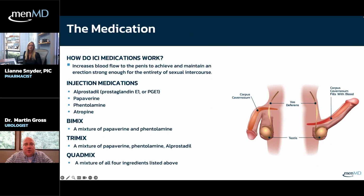So how do these medications work? Well, Lianne described the really, really complicated physiological mechanisms of them, and to give them in more intuitive terms to give to patients, they just put blood in your penis, right? They just turn the faucet on and really pump blood into the penis at a rate that your penis can no longer do, which is why you're using these medications.